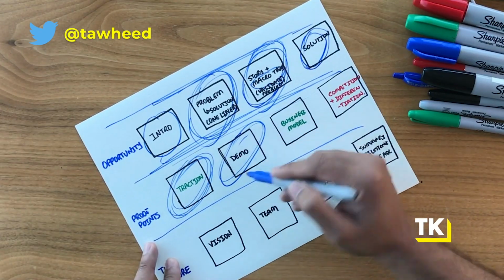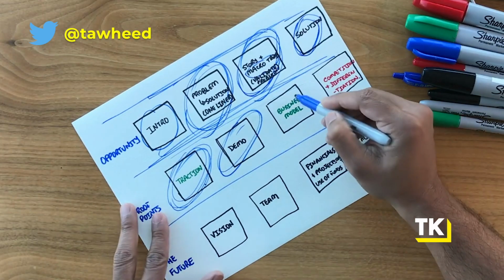But you want to do the demo next and show them the product so they see and feel like, okay, this is a real thing, along with the traction. Once you've done that, then you highlight, look, this is our business model. Now, if you're a SaaS founder, this is easy. We charge money. We charge by the seat or some sort of unit metric.